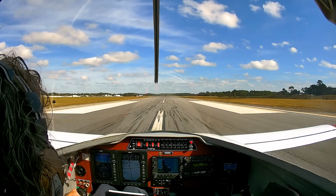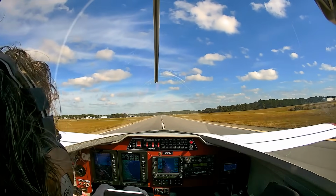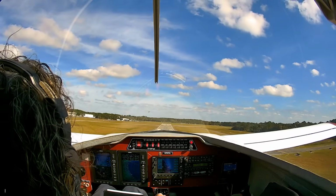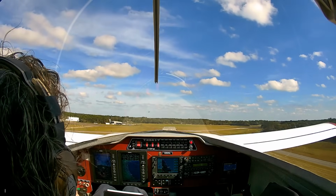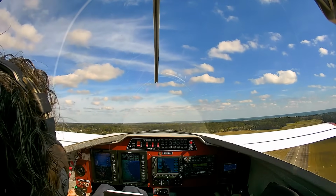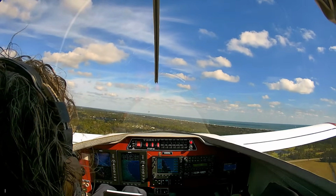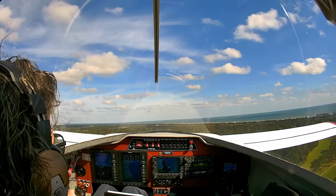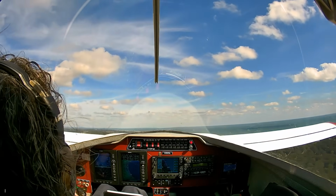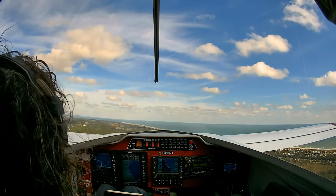Airspeed's alive, and there's 60, 65, and 70. Nose back and rotate at 75. Nice. Everything's in the green. Pitch for VX, no remaining runway. Gear up. How's our CHD doing? Not bad, 389, a little hot. It's heading there, 390. Oh, wait till we get to 1,000, we'll power back. I'll get through this scattered layer.